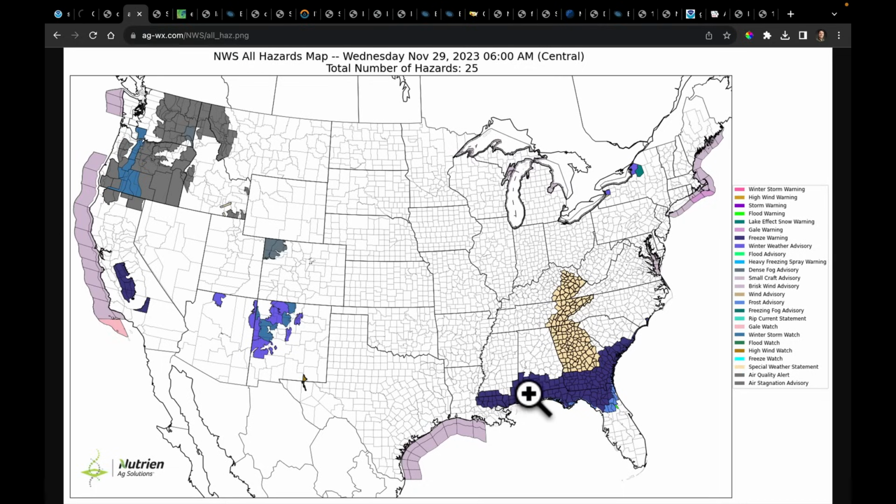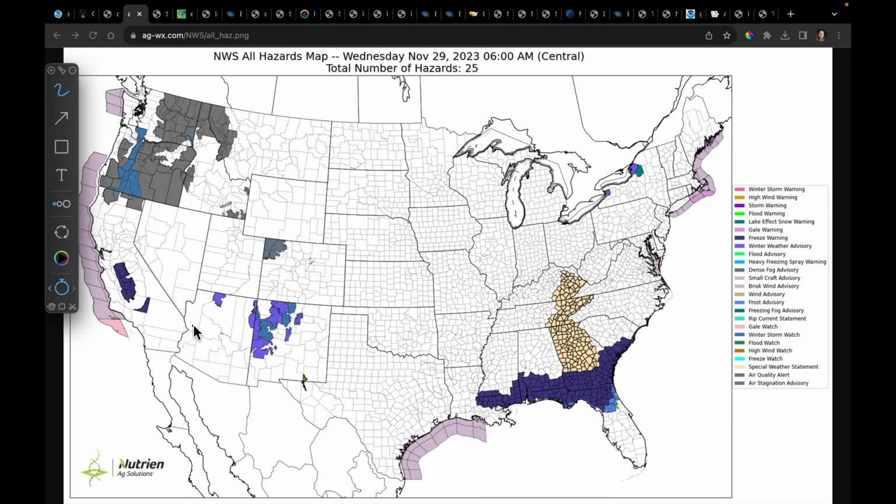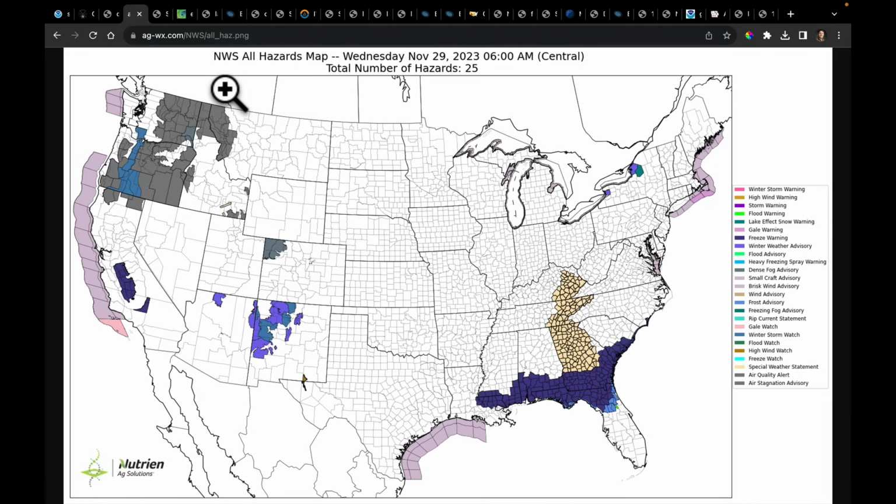So we do have the freeze warnings that have gotten pretty far to the south. We still have parts of the San Joaquin Valley that have freeze warnings as well this morning. And then we did see the winter weather advisories going out for parts of Arizona and New Mexico. We'll talk more about that in a second. Also, take a look at the Pacific Northwest, and this is going to be a major topic to be discussing. They got a lot of fog now. There's about to be a lot of precipitation coming into the Pacific Northwest in the next couple of weeks here.